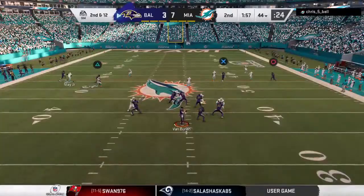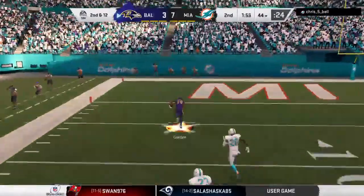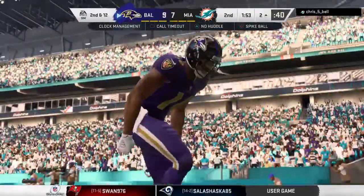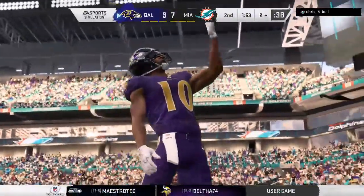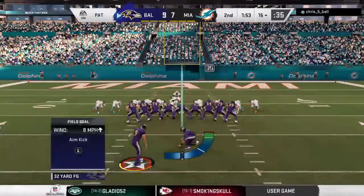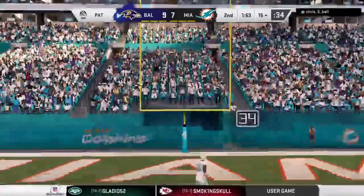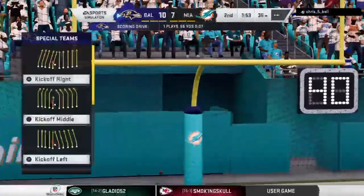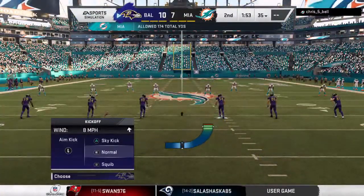Here we go on 2nd and 12. He's going to loft one deep left side here. And at the 7-yard line, the catch is made. And all the way in for a Ravens touchdown. Josh Gordon, 56 yards. And the Ravens have retaken the lead. Tucker able to connect on the extra point. And the lead is now 10-7.